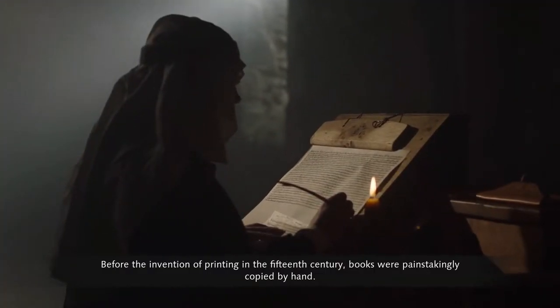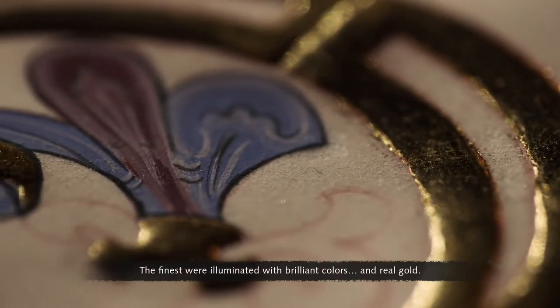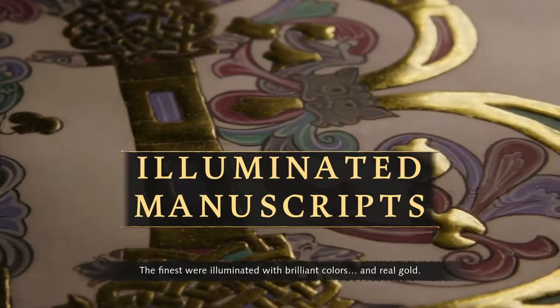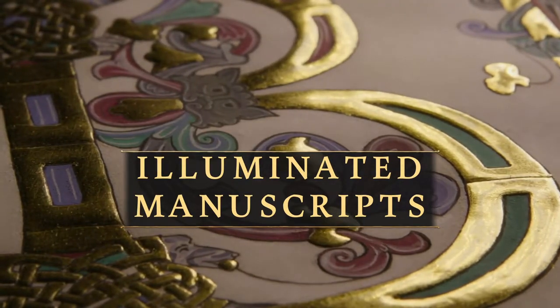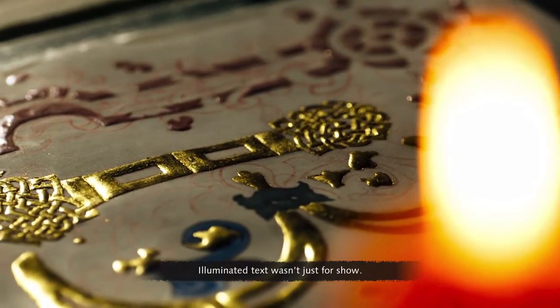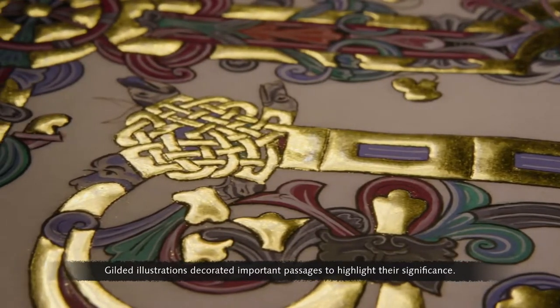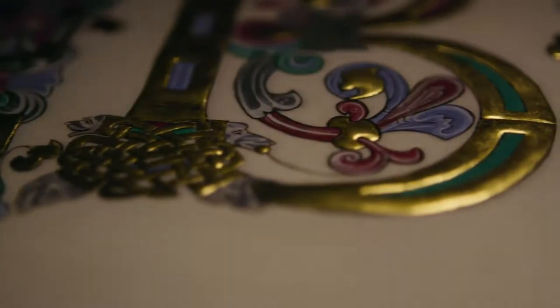Before the invention of printing in the 15th century, books were painstakingly copied by hand. The finest were illuminated with brilliant colors and real gold. Illuminated text wasn't just for show. Gilded illustrations decorated important passages to highlight their significance.